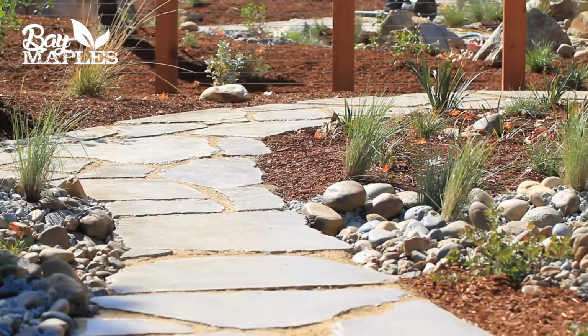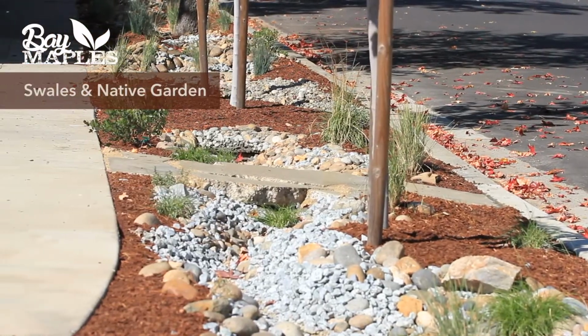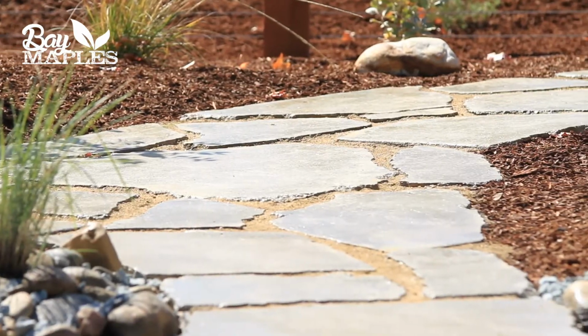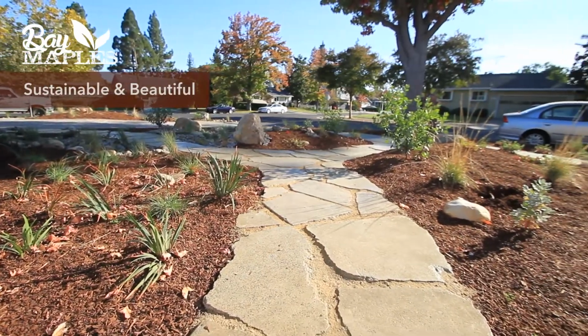So one of the goals of every Bay Maples project is to find creative ways and sensible ways to manage stormwater on all of our sites. And one of the easiest ways to do that is minimize impervious materials. In this instance, we removed a large section of concrete that was in the park strip area between the sidewalk and the street. And we removed that area and installed a swale and also a new native garden. This solved the solution of creating more green space, managing stormwater control, reducing the heat island effect on the property, and also is very aesthetically pleasing and adds habitat for local wildlife.